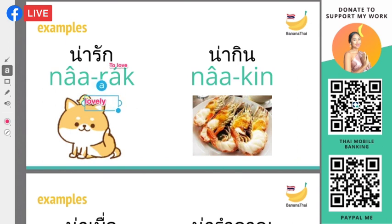Next one, น่ากิน. The word กิน, what does it mean? The word กิน is to eat. So it's something that you want to eat because it looks yummy. Wow, something looks yummy, you would say น่ากิน. It makes you feel hungry.